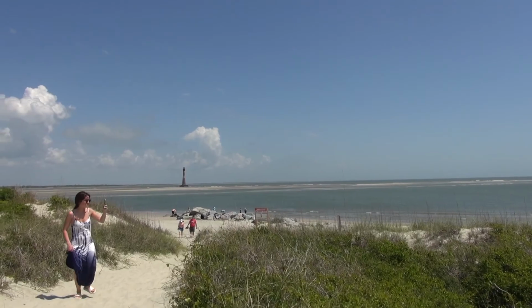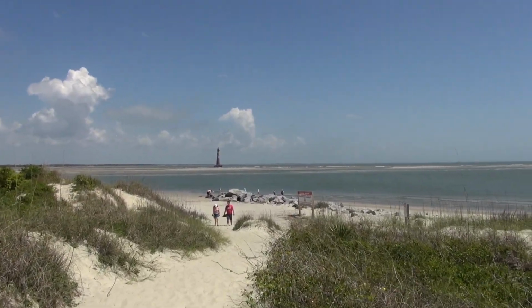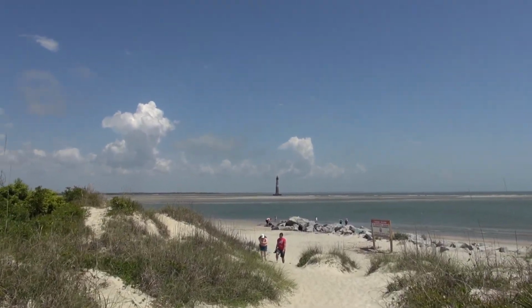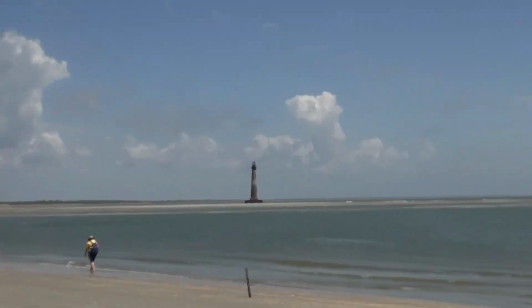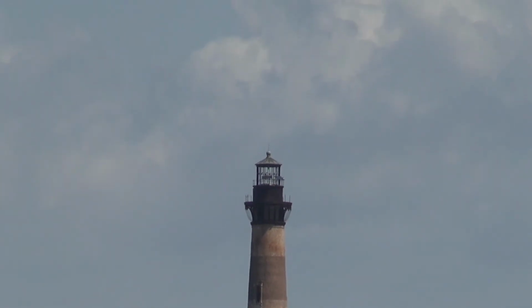And there is the lighthouse out in the distance. So I'm going to set up and fly out. Stay tuned. So there it is, right out there. Let's fly out to it. Stay tuned.